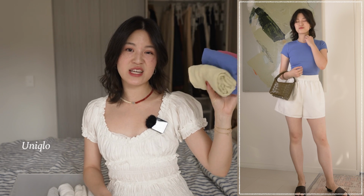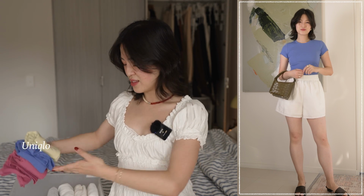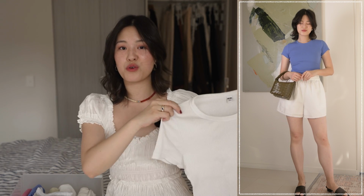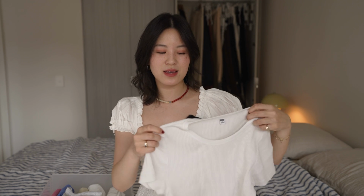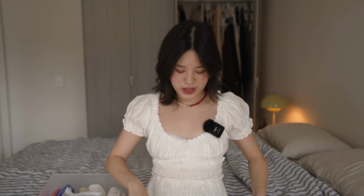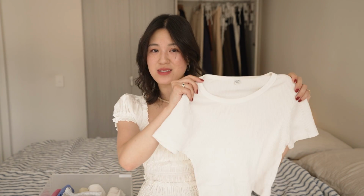These are Uniqlo mini t-shirts. I wear these the most often in this section. And then another top from Uniqlo that I wear just as often are these Uniqlo mini t-shirts, but they've got this rib pattern. So I think this was from 2 years back. I love these, but yeah, sadly, they haven't been doing them. If they come out with these again, I highly recommend jumping on it because 2 years later, I wear these every single week. They're still in perfect shape.